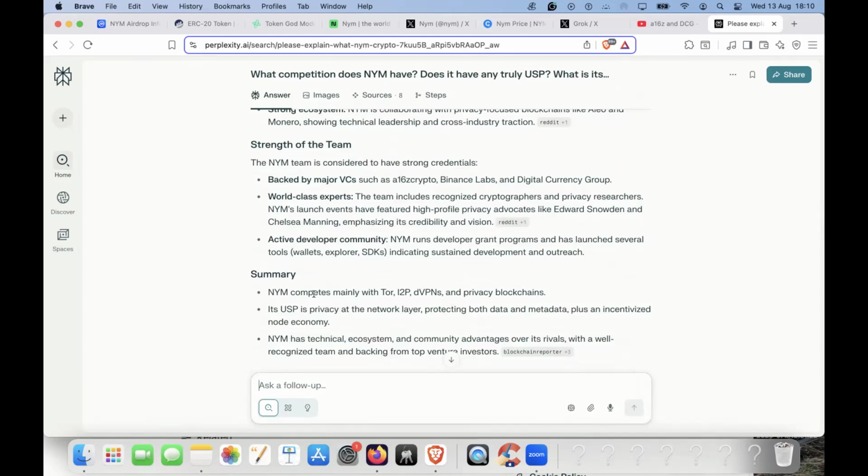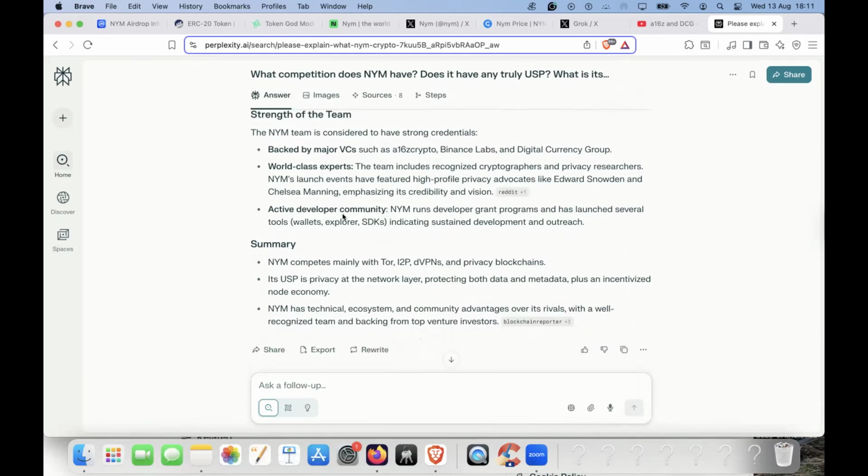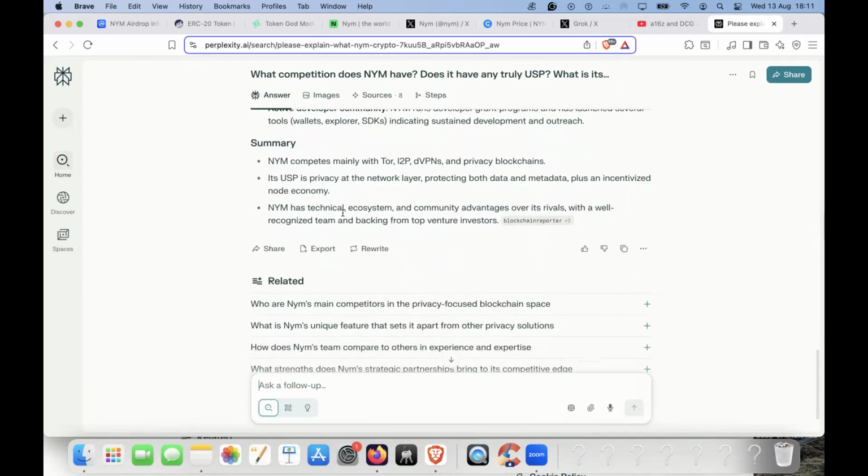It's backed by major VCs such as a16z Crypto, Binance Labs, and Digital Currency Group. World-class experts: the team includes recognized cryptographers and privacy researchers. NYM's launch events have featured high-profile privacy advocates like Edward Snowden and Chelsea Manning, emphasizing its credibility and vision. It's got an active developer community. And there you have it, my lunatic friends. So it seems to have a lot of credibility.